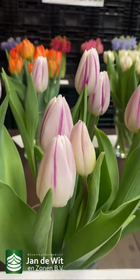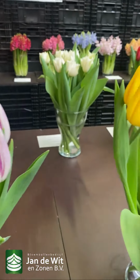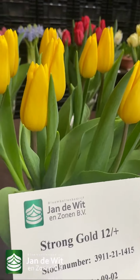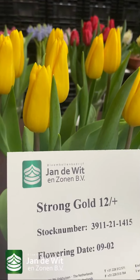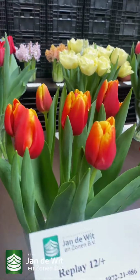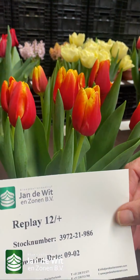Yeah, what can be the reason for the high flower price? There are several reasons. One of the reasons is that there are about 20% less flowers on the market in January in Holland. So that is a big reduce.